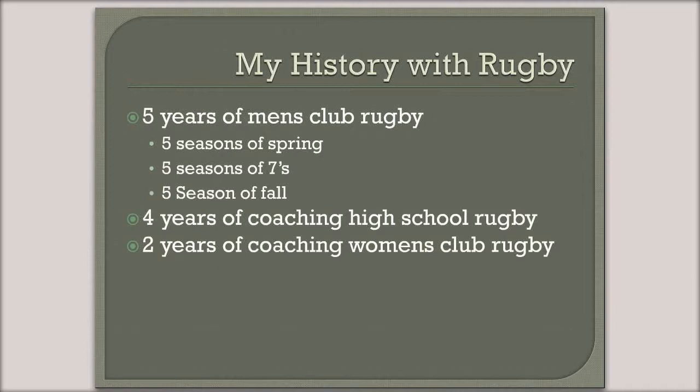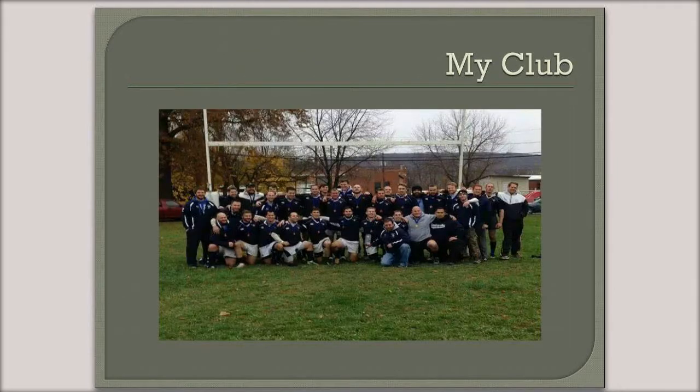I've coached high school rugby for 4 years and just got into coaching women's rugby, which is quite interesting. Some of these ladies are absolutely ferocious, and sometimes are more physical than the boys. So just a little tidbit there.